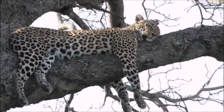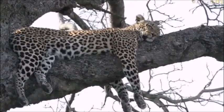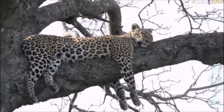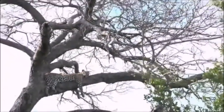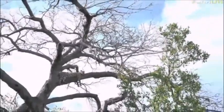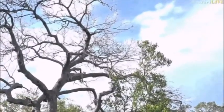So there's a couple of different reasons why a leopard will sleep in a tree, and Bryson was wondering. One, it's generally a little bit cooler. There's a nice strong wind up there, and it keeps them away from a lot of the biting insects. Another reason is protection from hyenas and lions and other predators. So she's very safe up in that tree.